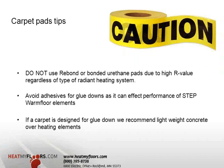Now carpet pads, like I said, are not all the same. You want to stay away from rebonds or bonded urethane pads because they have a high R value. It doesn't matter what system you have, whether STEP Warmfloor or a radiant floor hydronic water tubing system, you want to stay away from these types of carpet pads because they will only inhibit heat from transferring through the carpet where the homeowner can feel it. Rebonds are the confetti type, all granulated together and glued, and that air pocket prevents heat from transferring through.